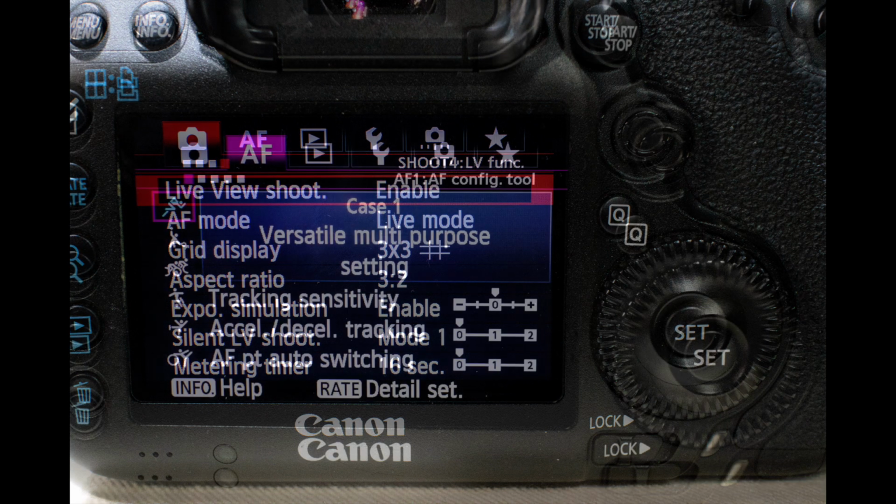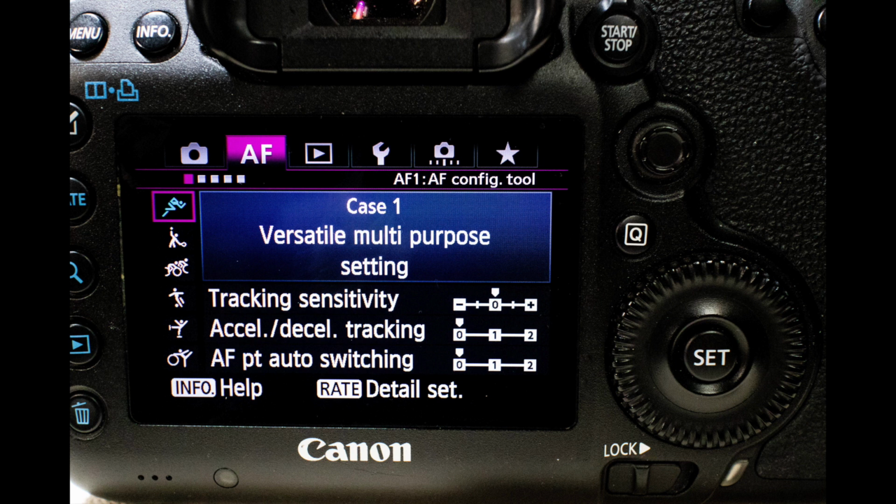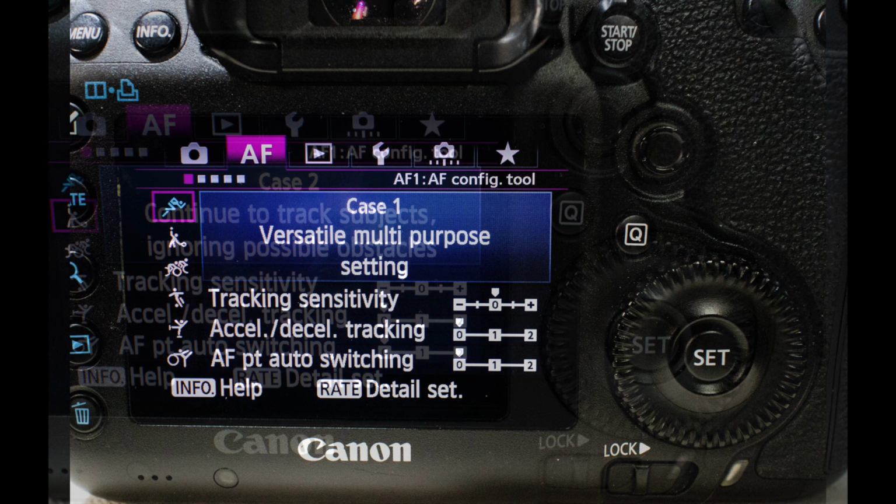The next big menu item is autofocus control. There's 6 cases. We'll start with case 1. There's 3 adjustments: tracking sensitivity, acceleration/deceleration tracking, and AF point auto switching. Those are what are going to be adjusted throughout these cases. For case 1, all 3 settings are set to 0. This is a default and it's always worked well for me.